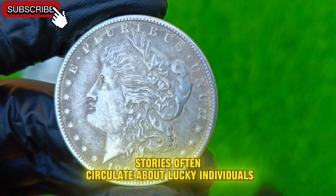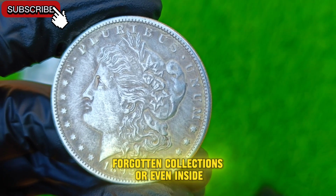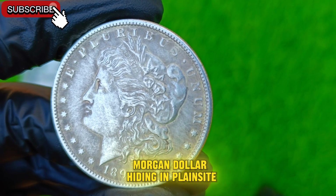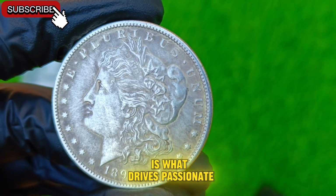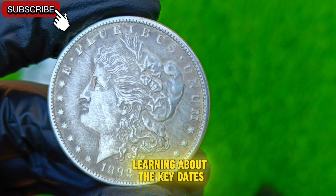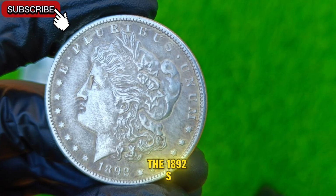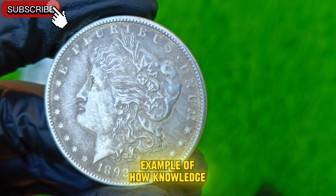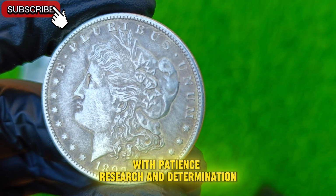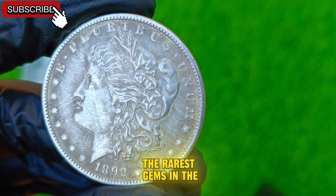Stories often circulate about lucky individuals discovering these coins in old boxes, forgotten collections, or even inside coin jars. The thrill of finding an 1892 US Morgan dollar hiding in plain sight is what drives passionate collectors to continue searching. For those entering the world of coin collecting, learning about the key dates, mint marks, and grading standards is essential. The 1892 US Morgan dollar is a prime example of how knowledge can unlock incredible financial potential. With patience, research, and determination, collectors can uncover hidden treasures that rival the rarest gems in the numismatic world.